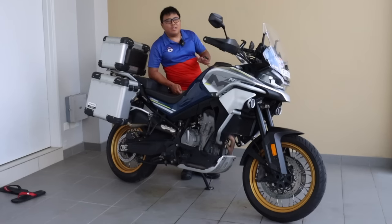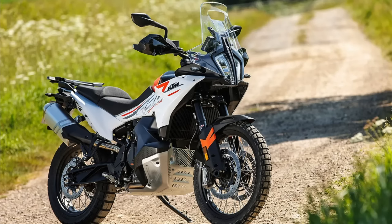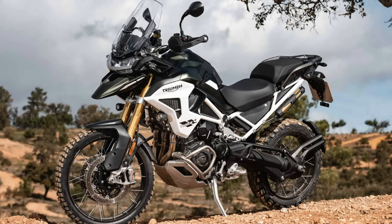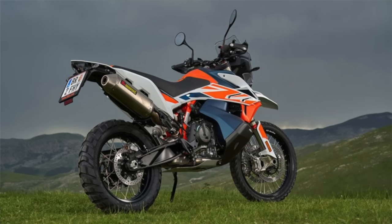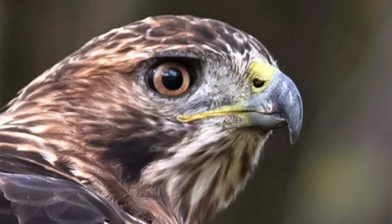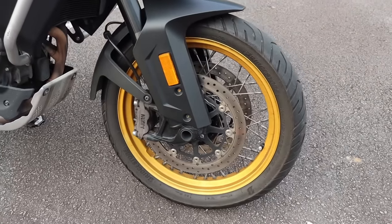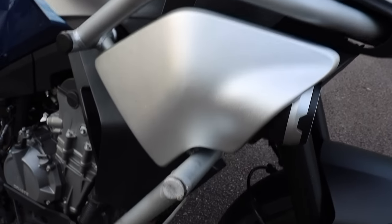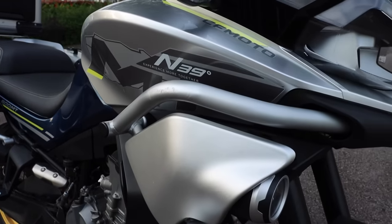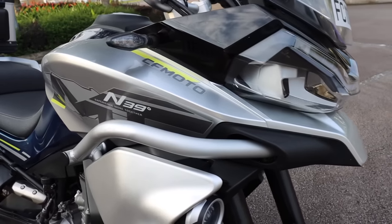Though I feel the 800MT is not as radical as the KTM 790 Adventure, which really appeals to me actually. Somewhat a cross between the Triumph Tiger Rally Explorer 1200 and KTM 790 Adventure. Its headlights and unique looking beak is supposed to give off a hawk look. Okay, spoke rims which are lightweight and impact resilient, integrated crash guard. This particular bike, as you can see, has been dropped several times from the damage to the crash bar. But there's not a single scratch on the rest of the bodywork from my observation.